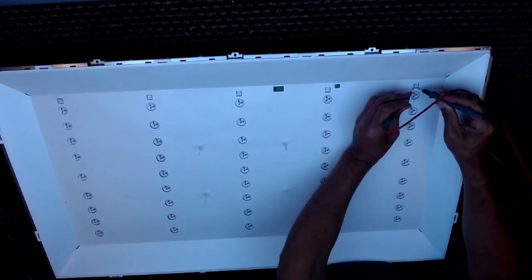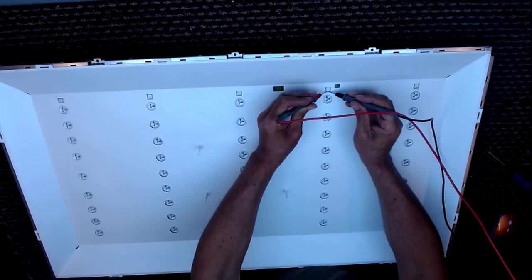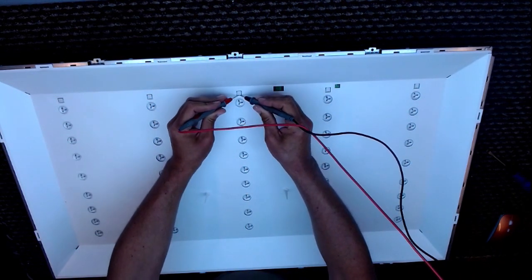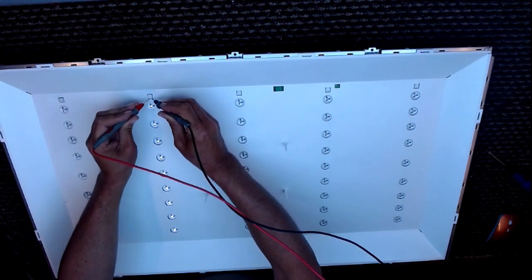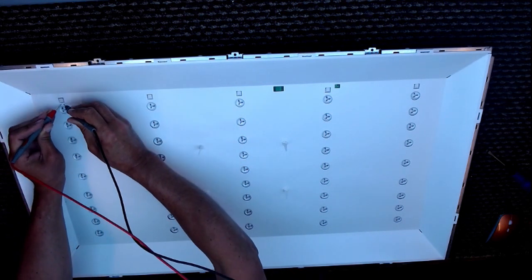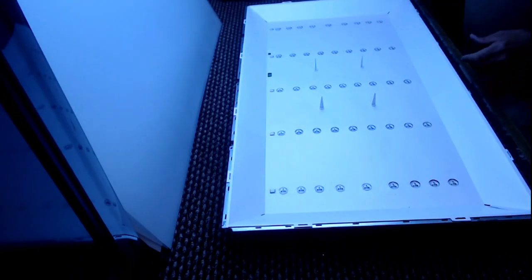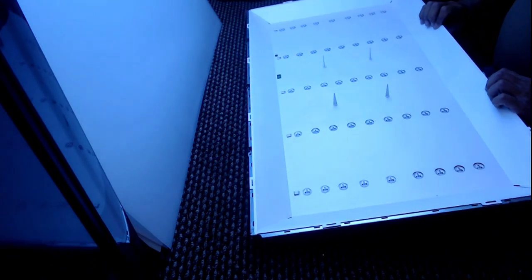Okay. If this set of backlights is 2 or 3 years old, that one seems to be fine. Let's try this one. Yeah, we got one gone there. One gone there. That's okay. And that's okay. So just 2 LEDs that have gone, but, you know, I could replace them and the TV would be working again, but for how long for?